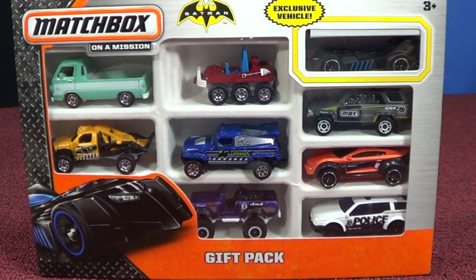Here we have a Matchbox gift pack. In the USA, we only get 9 models in these multi-packs. I think Canada and Australia, maybe some other places, still get 10 cars in the 10 packs. If not, let me know. So in the USA, we get 9 in our gift pack.